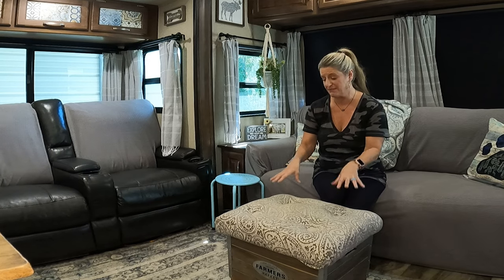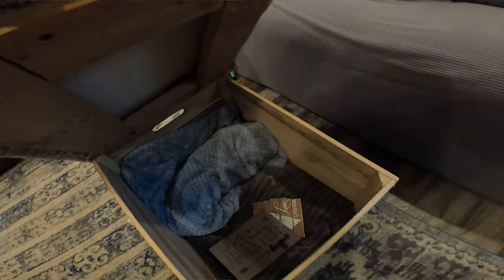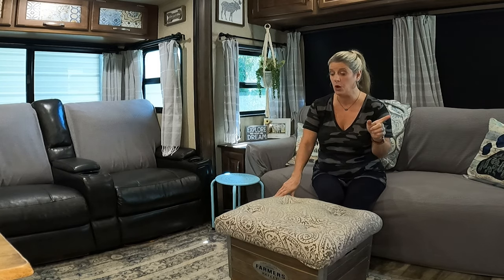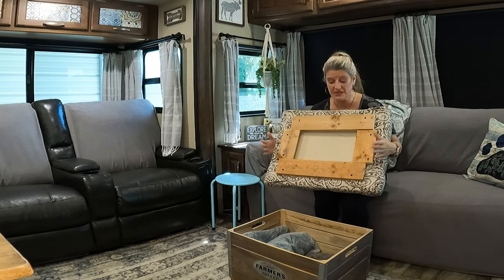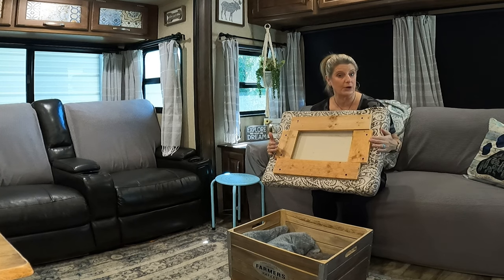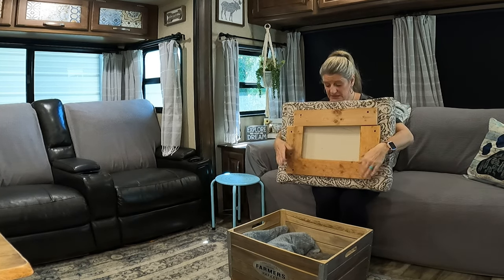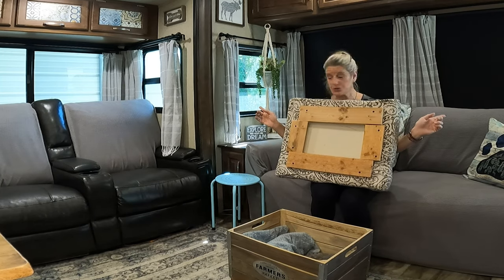This is one of my favorite organization items in the camper. I have had this since we've had the camper. I had bought a crate at home, and then I just made this topper to go on top of it. I just used plywood, some boards, some foam, and some fabric. And I made the topper so that I can store my blankets, and then I store our pictures.